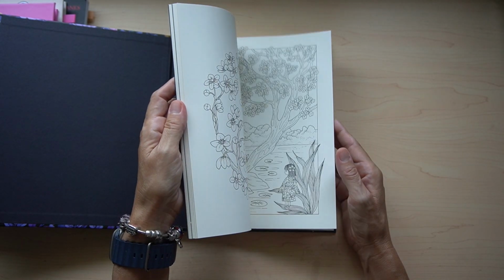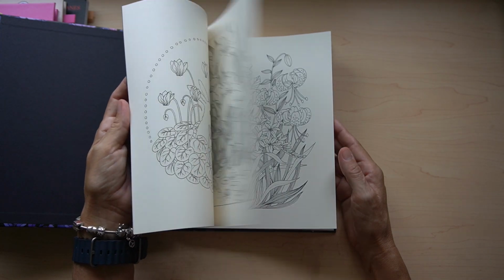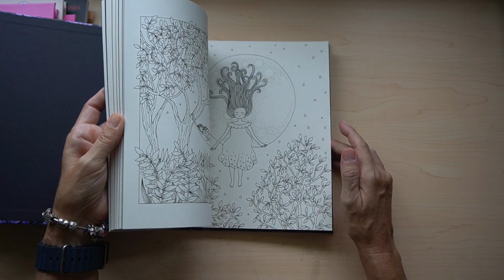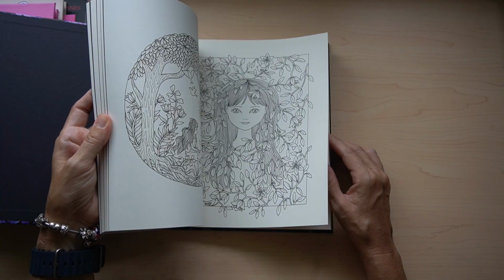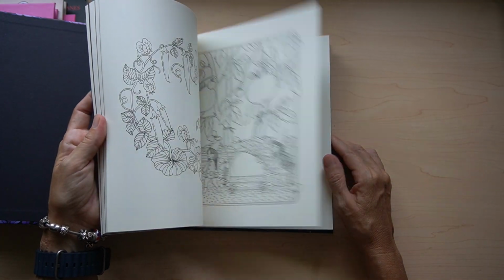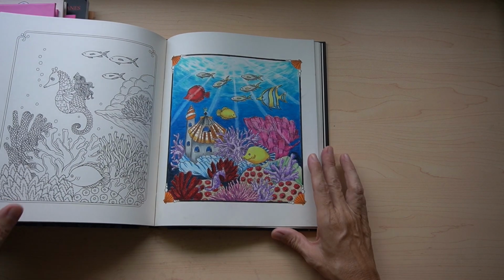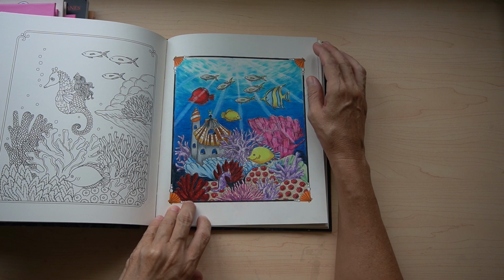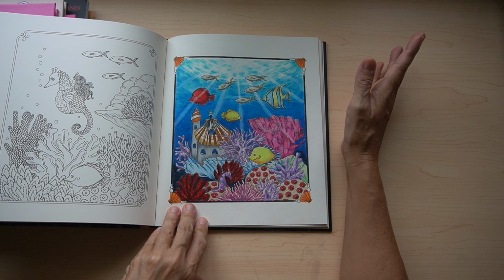Oh, that's not it. Is it even this book? It should be this book. I'm sure it's this book. Maybe not. Sure, there it is. I'm sure it was that book. Yeah, I'm not happy, but I did it.